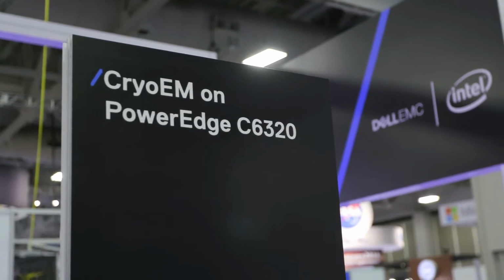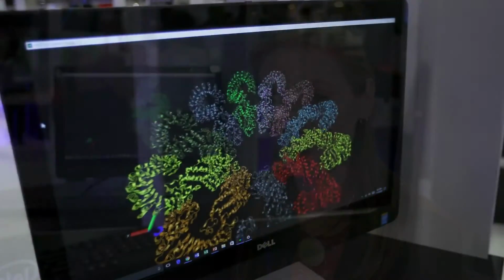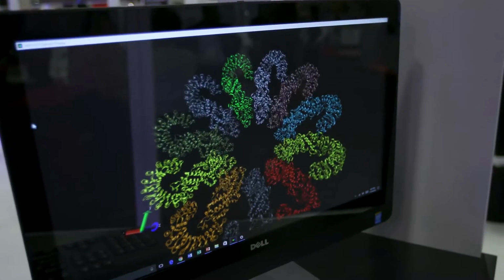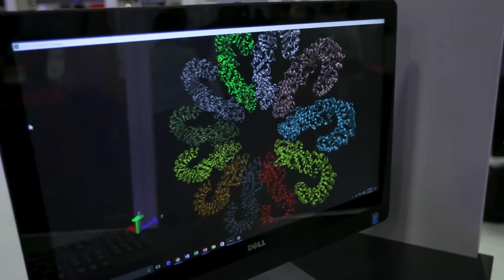For Cryo-EM, one sample under inspection can have 50 to 100,000 different images in mapping 3D molecular structures. That's been the focus of one of our customers, Dr. Mao at Peking University. He's been working collaboratively with the Dana-Farber Cancer Institute, along with Harvard University, in order to design inhibitors, as well as treatments for diseases like cancer.